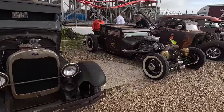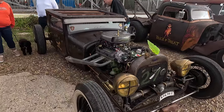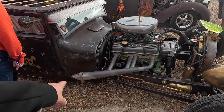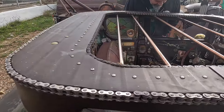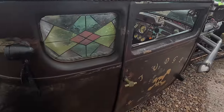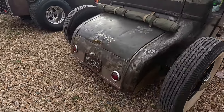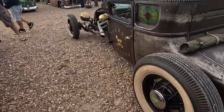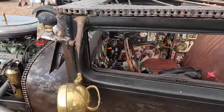A rat over here, look at this one. Look at the propeller on the front as well. He's not so worried about the noise. That's very cool. Like the door handles as well, look. Little details. Yeah. Bike chain around the number plates. Some amazing details in there.